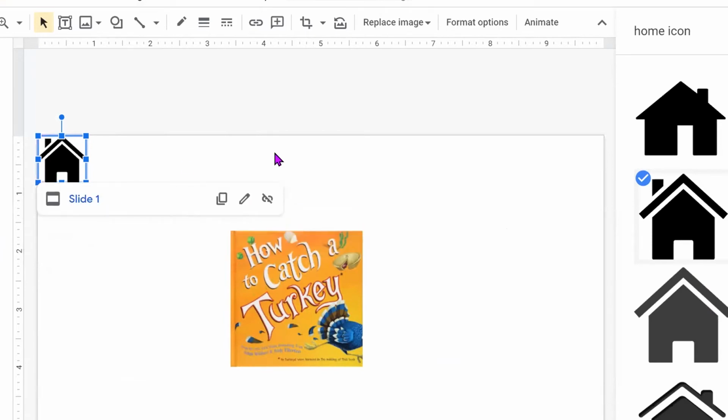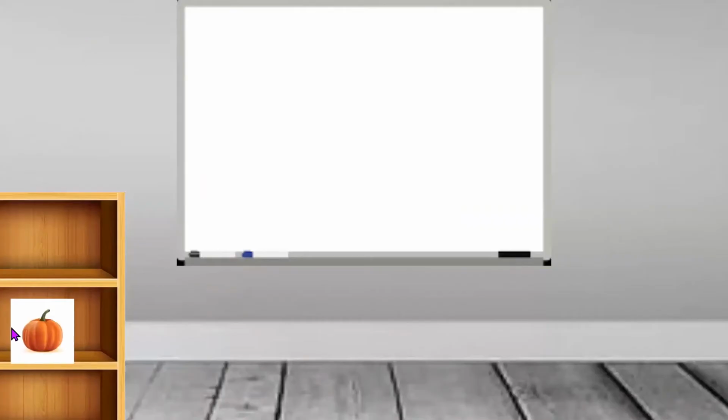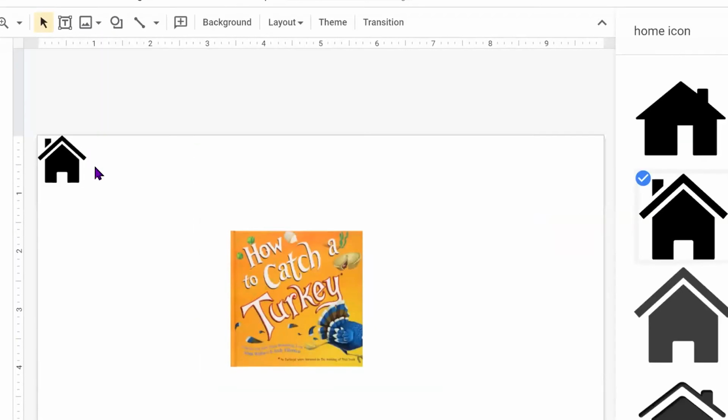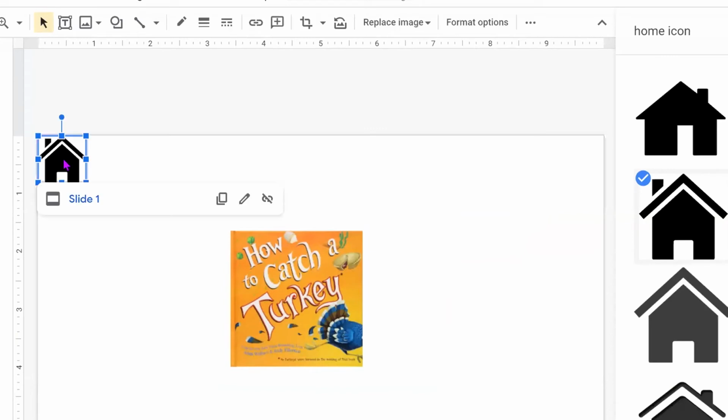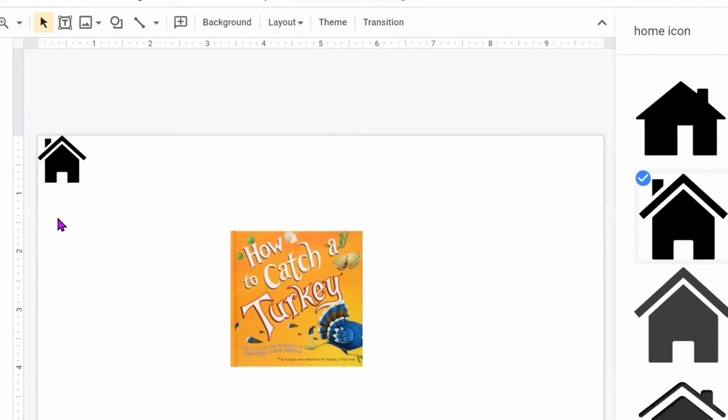And now when our students are on this page, they can click the home button. It's going to take them back here. They can click back here. So it goes back and forth. It's super easy. And then the nice part about that is you can actually copy this and paste it to every slide in your slideshow, and all of them should already be linked to the main page. So you should only have to do it one time.